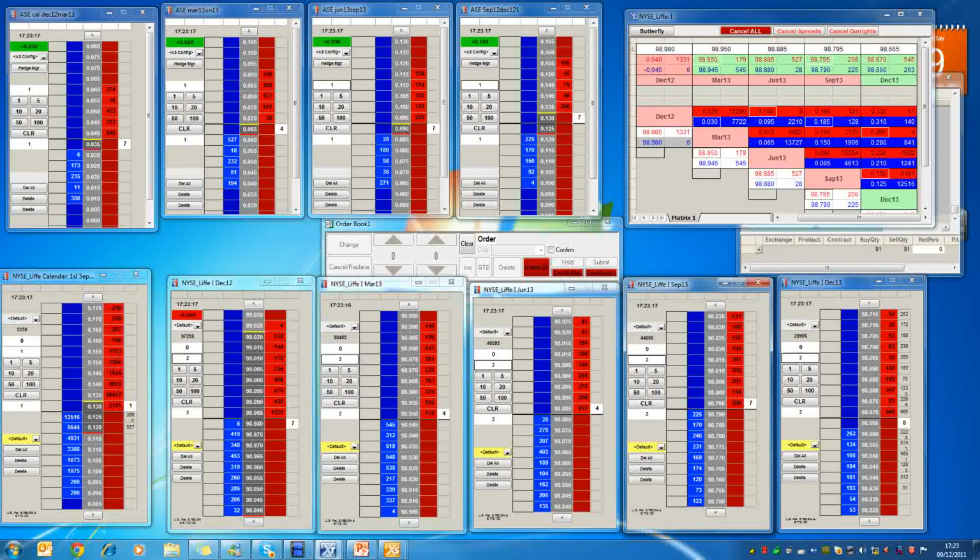But anyway, that's really that, and hopefully next week it'll start ranging a bit better again, and hopefully I can just nick a bit out of it until we get to the holidays, and then I'll probably just stop for the year and start again next year.